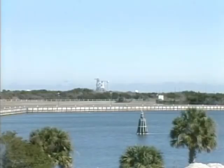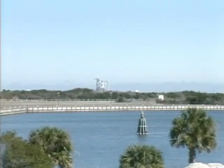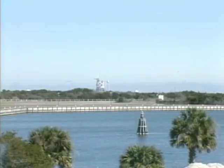We have a 2-hour window for our launch starting at 11:38. So the window from 11:38 to 1:38 Eastern Time at the moment. But everything going well. T-minus 16 minutes and counting.